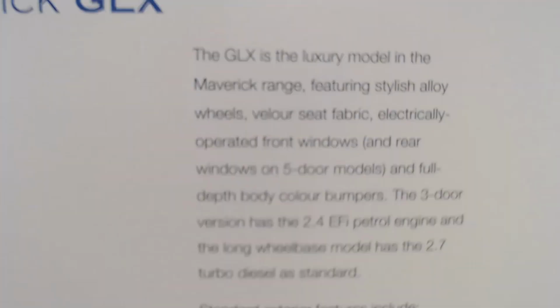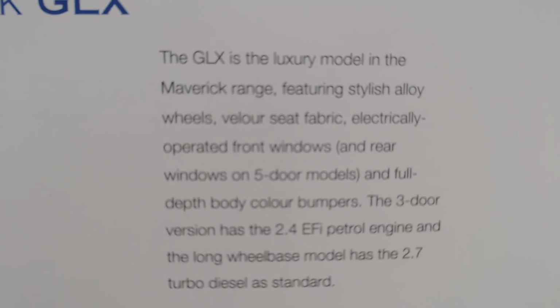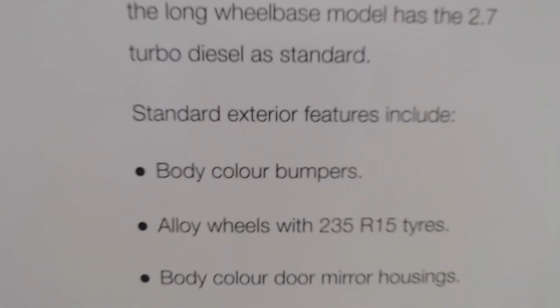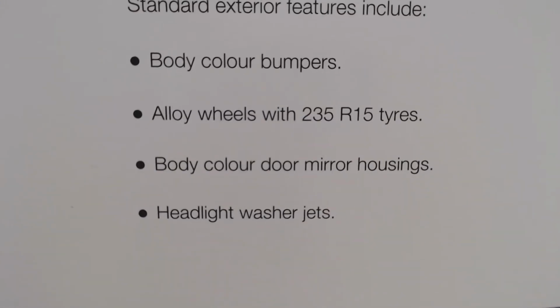So what's it telling us we've got here? The GLX is the luxury model in the Maverick range, featuring stylish alloy wheels, velour seat fabric, electrically operated front windows and rear on the 5 doors, full depth body colour bumpers. The 3-door version has a 2.4 EFI, and the long wheelbase model has a 2.7 turbo diesel as standard. Exterior features include those body colour bumpers, alloy wheels, body colour door mirror housings, and headlamp washer jets. And then just to confirm with this model, the GLX long wheelbase is a 2.4 turbo diesel. The GLX 3-door is a 2.4 injection petrol.